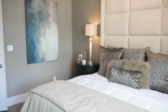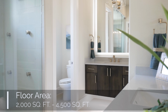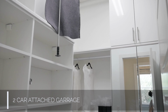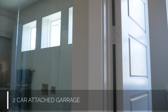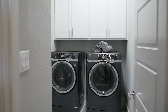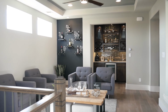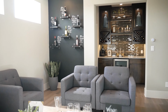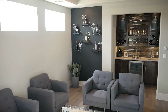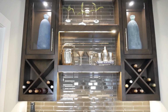These villas spread from 2,000 square feet up to 4,500 square feet, accommodating most size families. Each villa also has a 2-car attached garage. As we approach the 3rd floor, you'll have plenty of space to entertain, alongside a bar, media room, and outdoor patio.